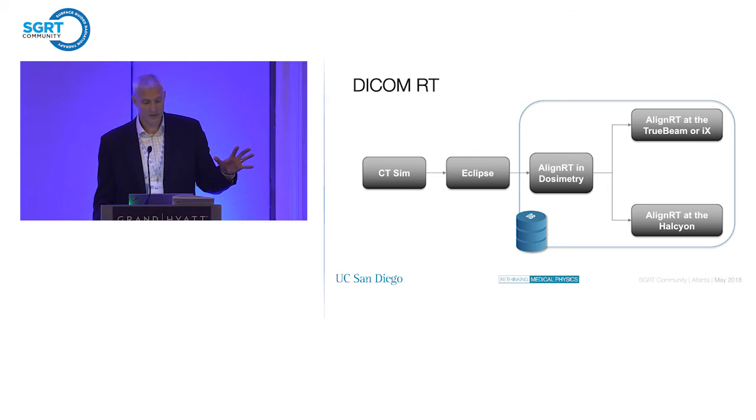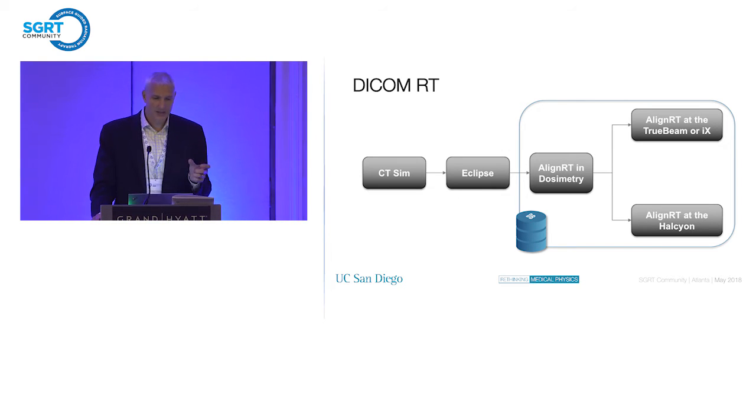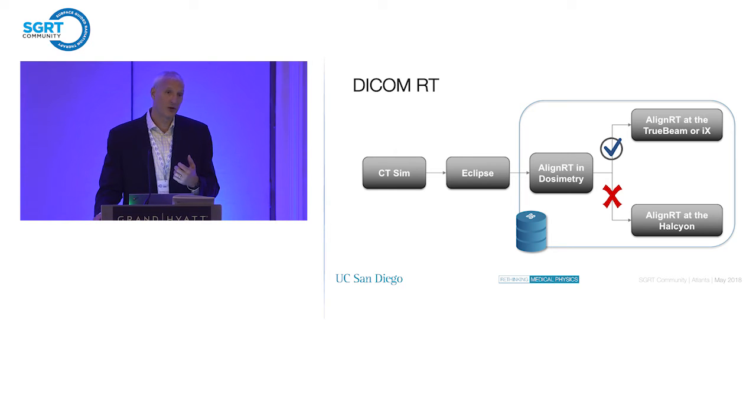So the patient gets a CT scan, that data is sent over to Eclipse. We export the DICOM objects over to AlignRT and dosimetry to get the surface contours and the structures, and then those structures are pulled from that database at the treatment machines when we need it. The problem is that an element in the DICOM object was changed from when you export to the Halcyon, and that DICOM object is used by AlignRT to verify whether that DICOM object is correct or not.